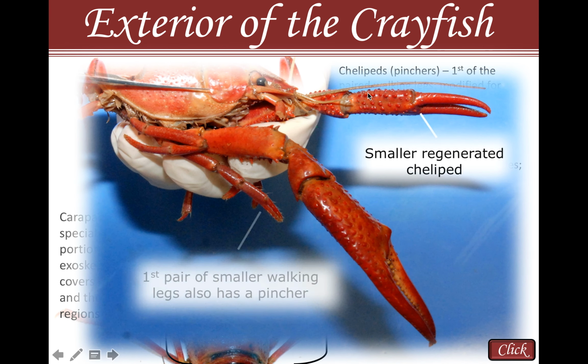So you can see this crayfish has a smaller cheliped, which means it probably regenerated. Under here is the first pair of the walking legs, also known as a pincher. So tiny little pincher right there.